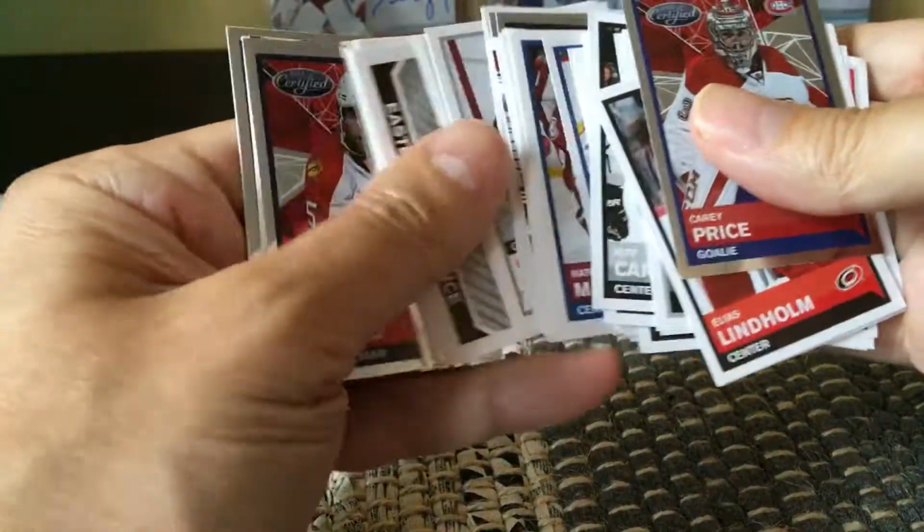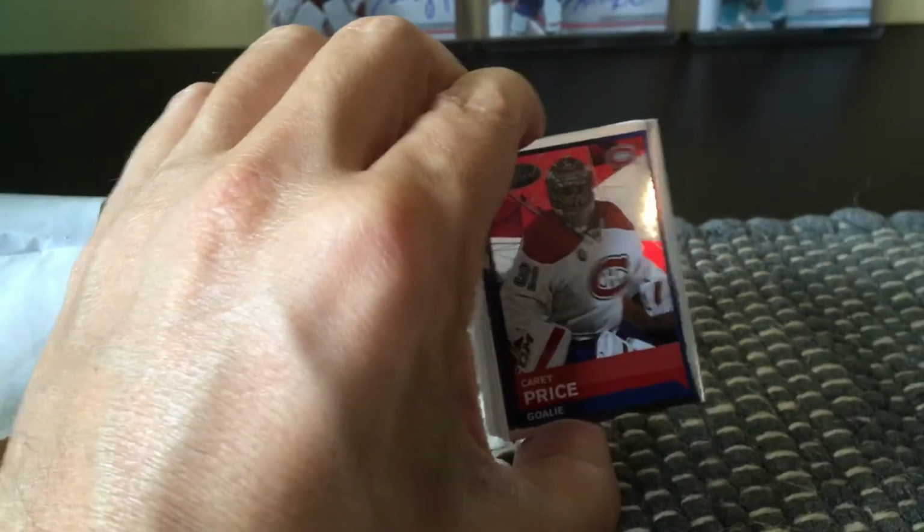But I recommend them. Definitely recommend them for little kids because they're a good way to occupy your time and also to get to know your favorite players.